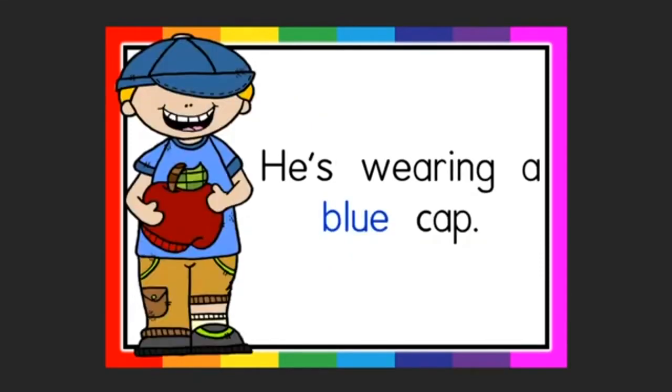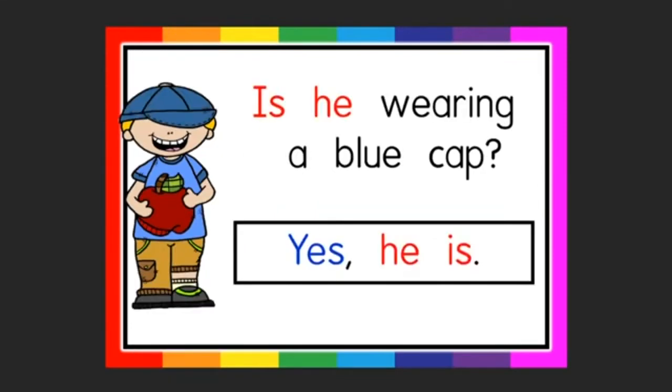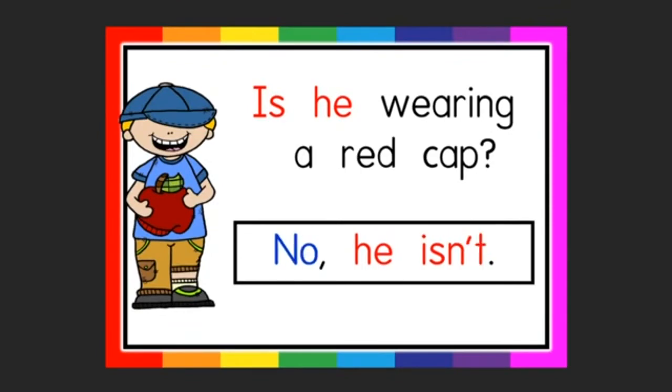He's wearing a blue cap. Is he wearing a blue cap? Yes, he is. Is he wearing a red cap? No, he isn't.